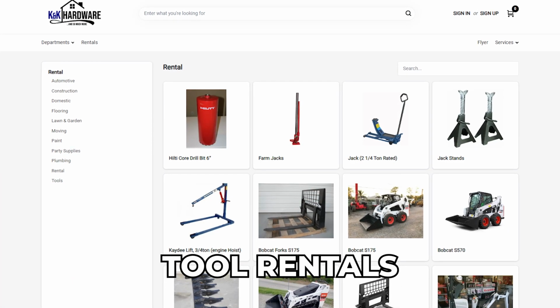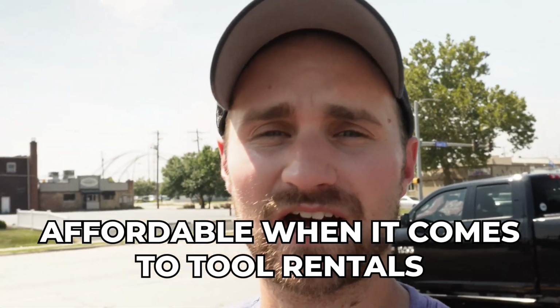The thing that I really like about K&K is their tool rentals. You know, there's a lot of tools that I need, but I don't need all the time. For example, a lawn aerator. Don't need that very often, and they have a selection of those that you can use. And they're fairly affordable when it comes to tool rentals, even more affordable than a lot of these big box stores, and their customer service is world renowned, to be quite honest with you. But that is right here in downtown Bettendorf. You can see the sign there.